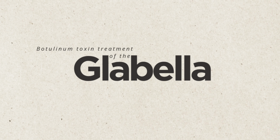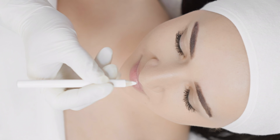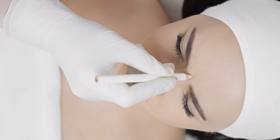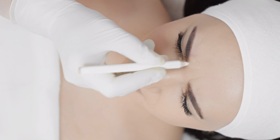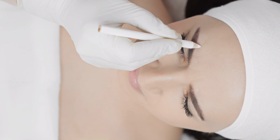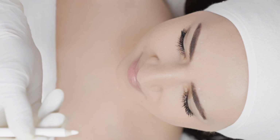Dear colleagues, welcome. In this lecture, we will cover botulinum toxin treatment for the glabella region. Our structure will follow: applied anatomy, aim of treatment, patient selection, injection technique, dosage, complications, and practical pearls. This is not a superficial overview, but a course-style training. This will be a complete lecture series.